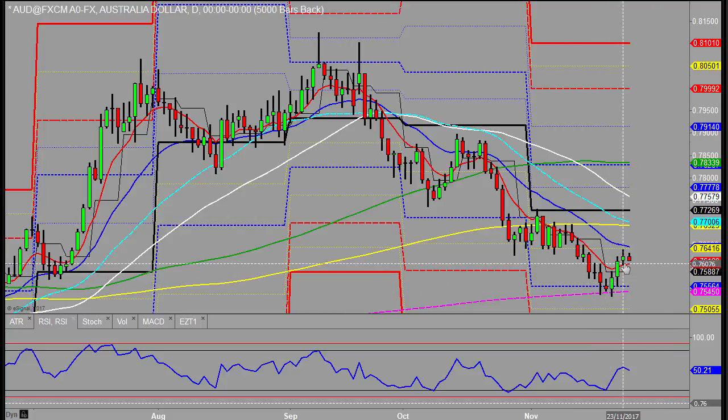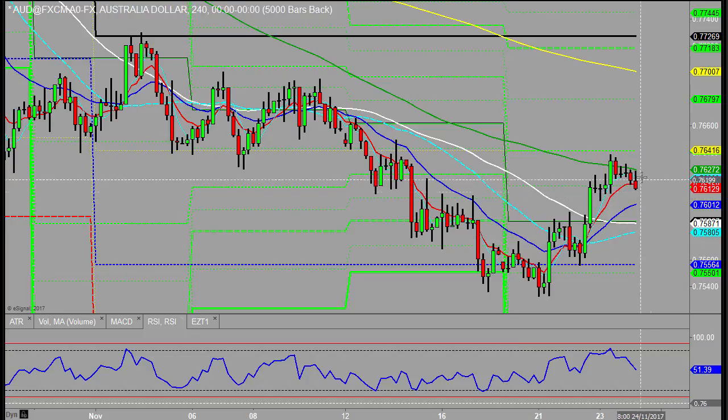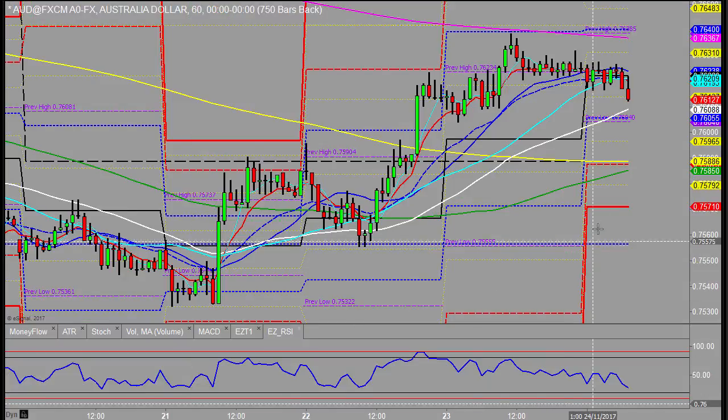Okay, moving into Aussie dollar, and again, a bit of sell-off here, so a little bit of dollar strength coming through most of these markets at the moment. Nothing really particularly weak here, but it is, again, breaking the 4-hourly 8, maybe the 21 being the next target there, maybe a bit more. It's not big targets, these for sure.